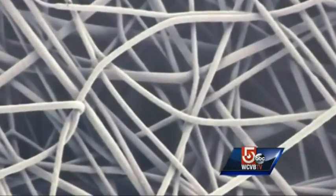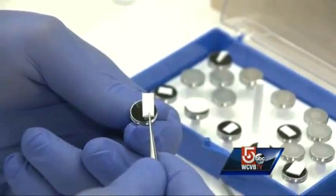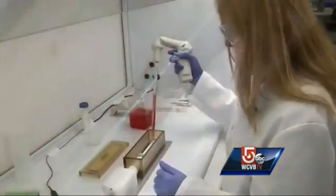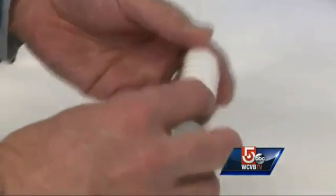If those parameters are incorrect, cells will be less likely to grow on the scaffold, and blood vessels may be less likely to penetrate the scaffold in order to provide nutrients to those cells. They make around 10 scaffolds per patient, half for quality control, the other half for the transplant surgeon, who bathes and incubates it with the patient's own stem cells in what's called a bioreactor. Because of the patient's own cells, the body does not reject it. 48 hours later, and the organ's ready for transplant.